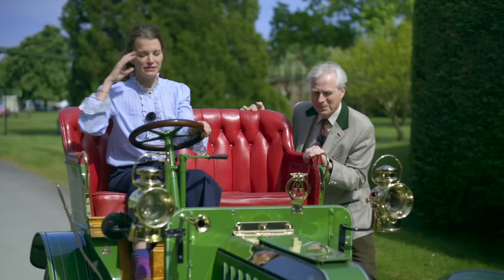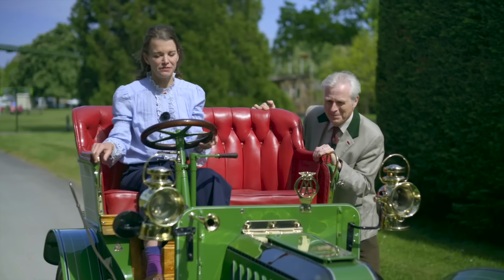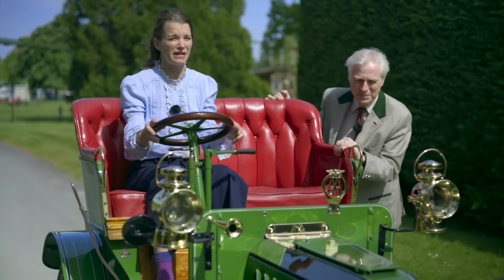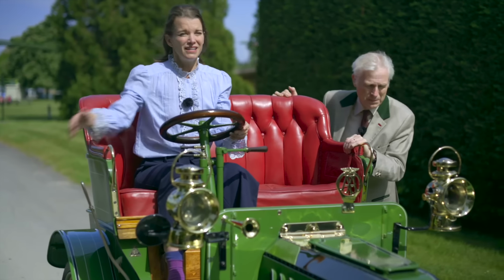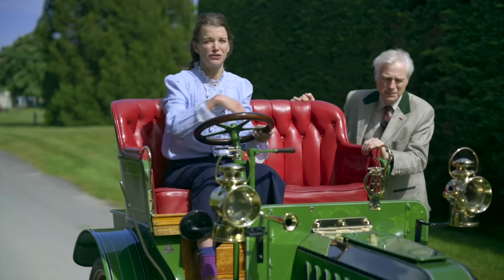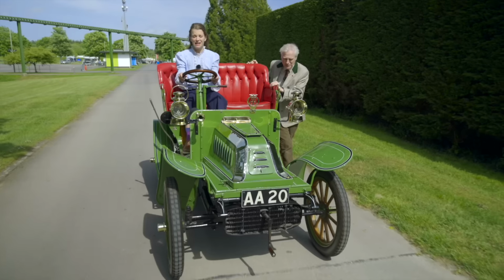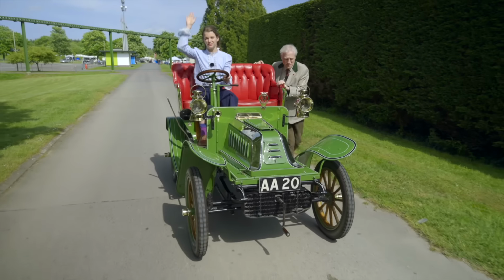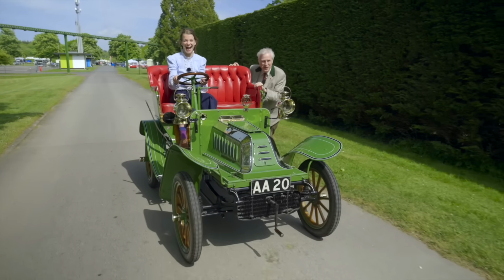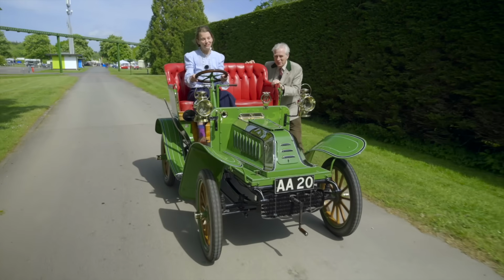So, how was that for me? I mean, I was nervous. It's nervous because it's so different. It's like you have to work your left brain and your right brain, and your handbrake here, and then get it into neutral here, and then you've got to turn the wheel at the same time, and then you don't want to stall it, which I did. No, she didn't. Well, it stalled itself. It wasn't your fault.